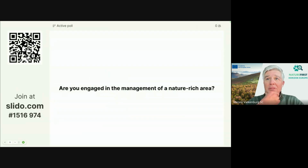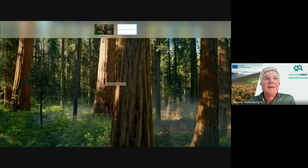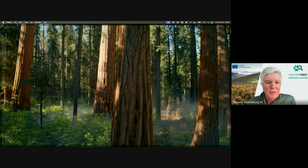And then we have the first question for you, and that is, are you in some way or form engaged in the management of a nature-rich area? So this is quite a broad definition. So are you engaged in the management of a nature-rich area? And the possibilities to answer.